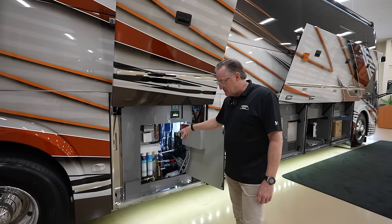The 12-inch iPad display here has all functionality of the coach via Crestron through iPad, as well as a driving page, which brings up your rear camera. We have a number of different cameras on this coach. We have the 360 bird's eye view camera system, which Liberty Coach started to install exclusively in 2016. We have that display up here. We have a camera that looks directly onto the hitch ball of the coach, so you can monitor when you're towing a trailer or when you're towing a vehicle behind.